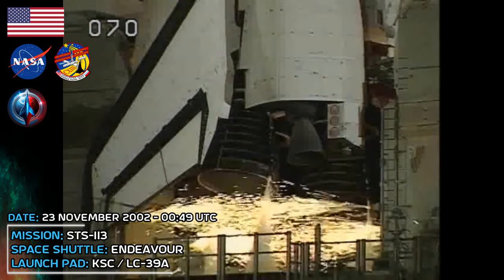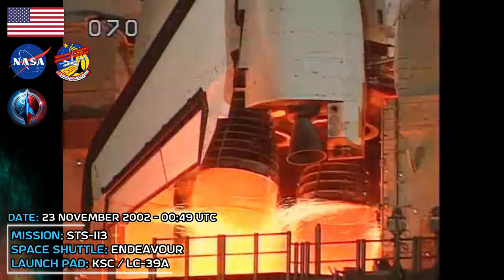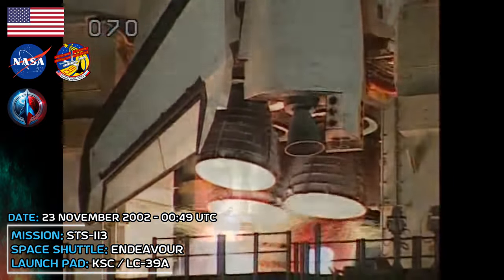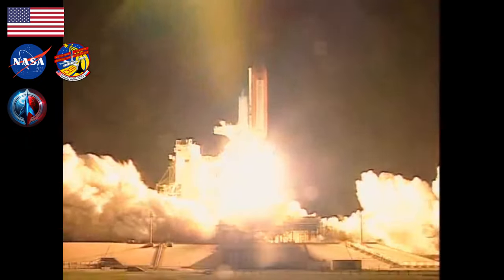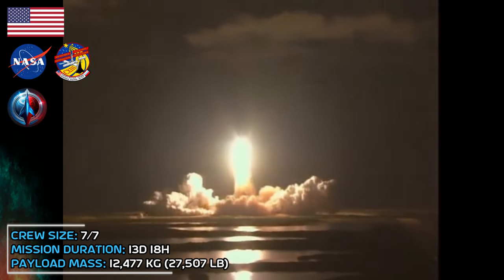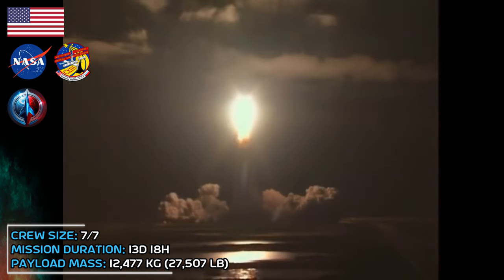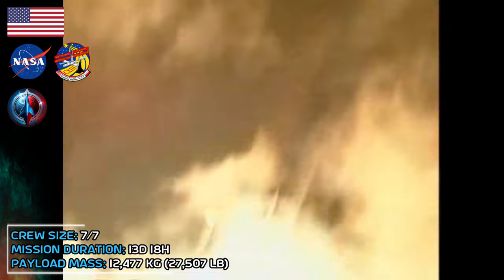T-minus 10, 9, 8, 7, 6. Go for main engine start. 4, 2, 1. And liftoff of Space Shuttle Endeavour, with another building block for the foundation of the International Space Station. Houston now controlling the flight of Endeavour. Three new residents headed for the International Space Station.